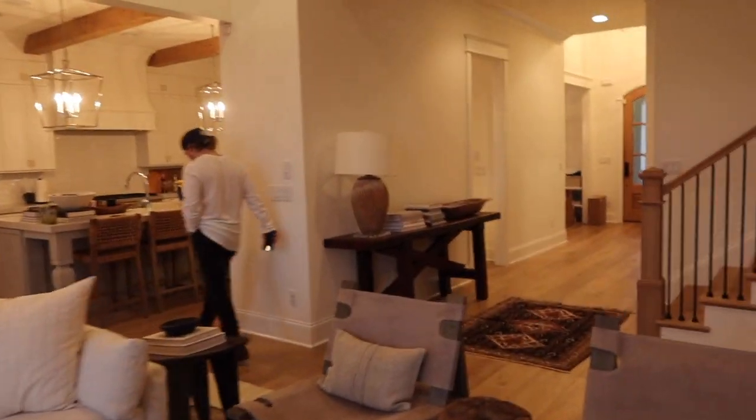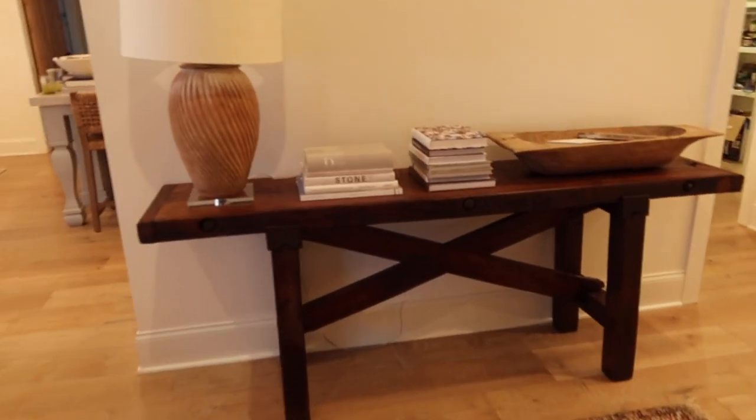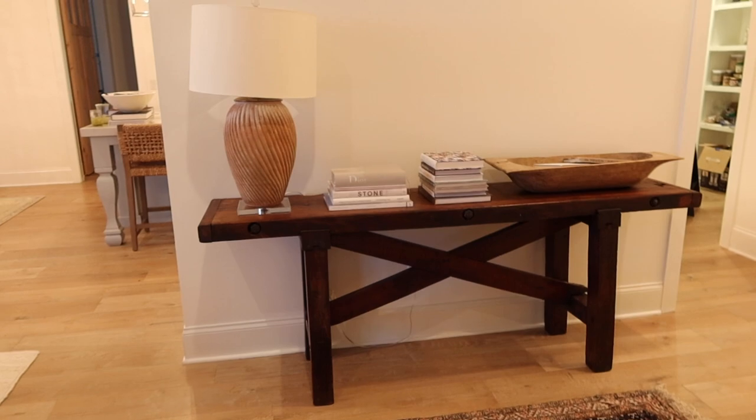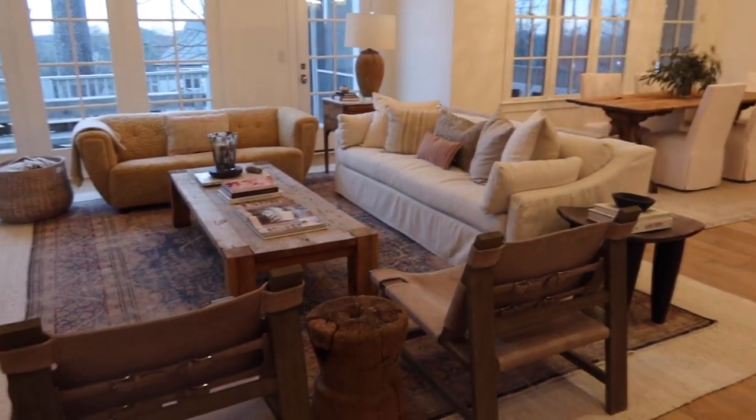So you guys know we're into antiques, and I can't link them. They're one of a kind pieces, but we encourage you to shop vintage antique whenever you can, because it really adds so much character to your house. So I think it looks so much better.